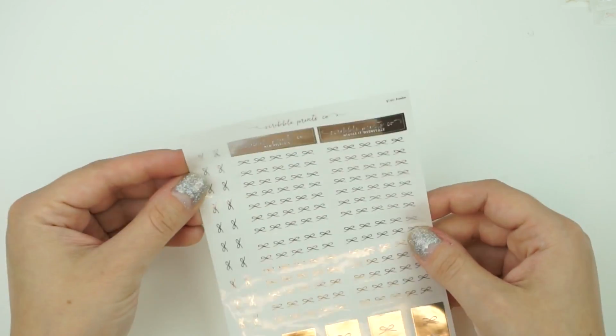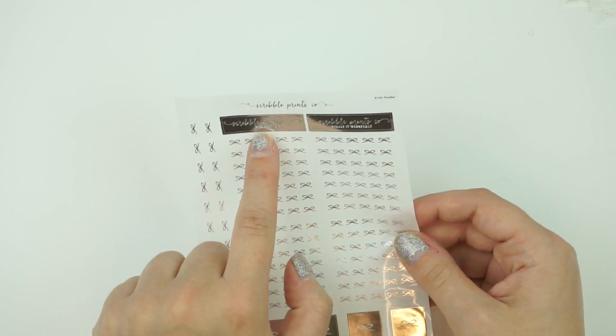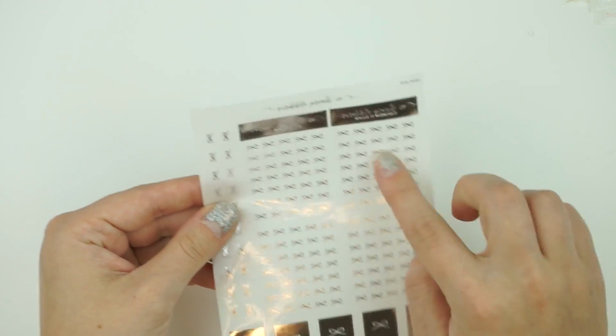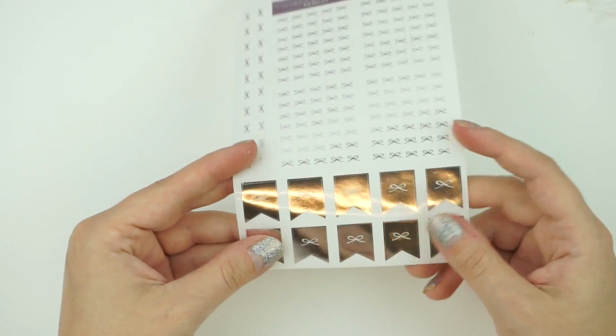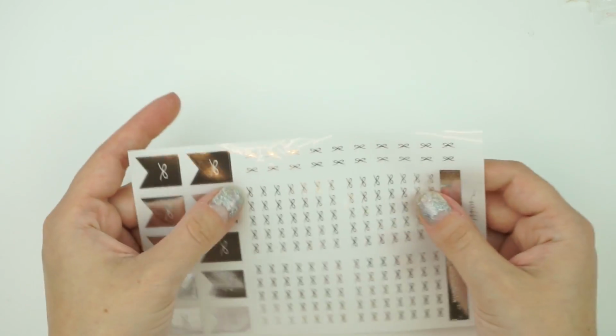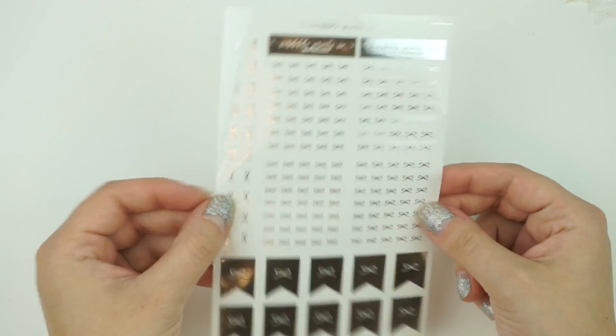And this has SPC, Scribble Prints Code New Releases, Scribble Prints Code Wiggle It Wednesday. It has a set of the bow headers. It has a set of the bow flags. And then it has a set of the mini bow deco. So a really great little sampler.